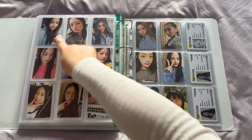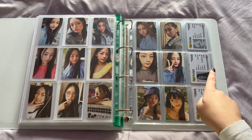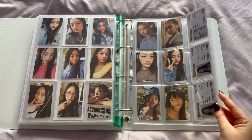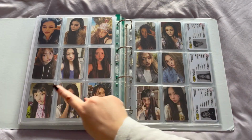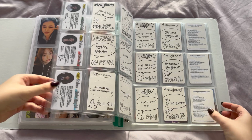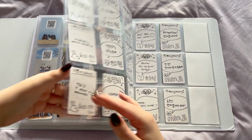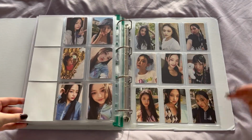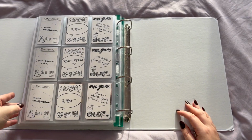So here's the group version of the Blue Book album, and then Minji's version and Hani's version, Danielle's version, Haeron's version, and Hyen's version. And then here are the Weverse versions. So here's A, B, and C for set 1. And then here's A, B, and C set 2. So yeah, that is complete.